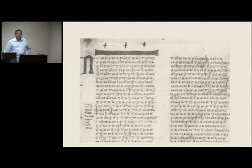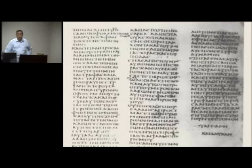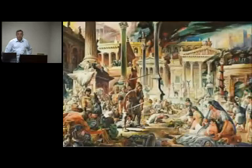There's manuscript Sinaiticus. Sinaiticus was found at the monastery of Mount Sinai, or Mount St. Catherine on Mount Sinai. And I'll tell you the story of that in a little bit. And there was Alexandrinus.